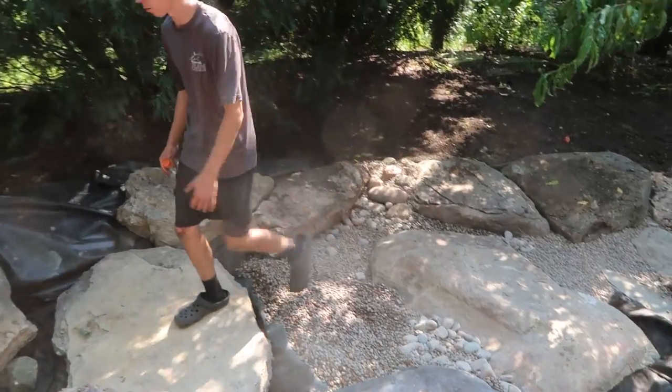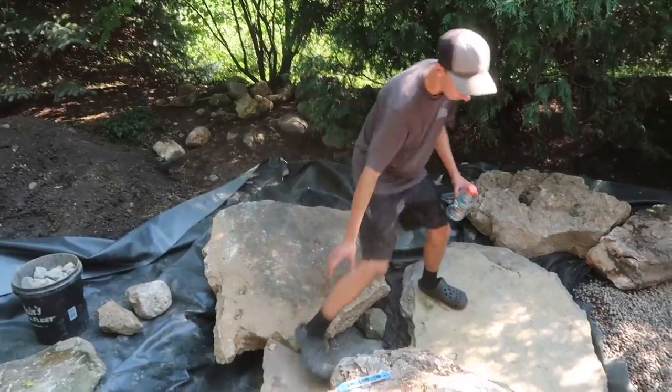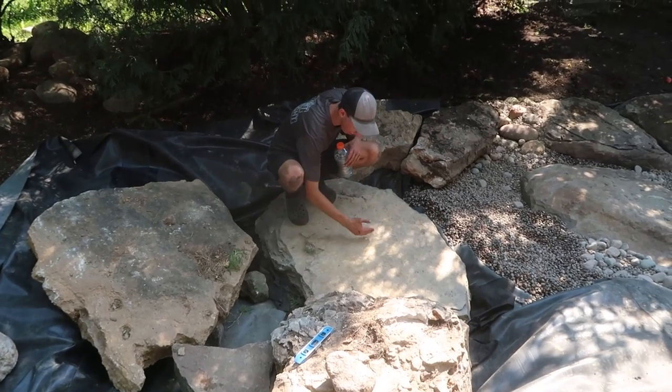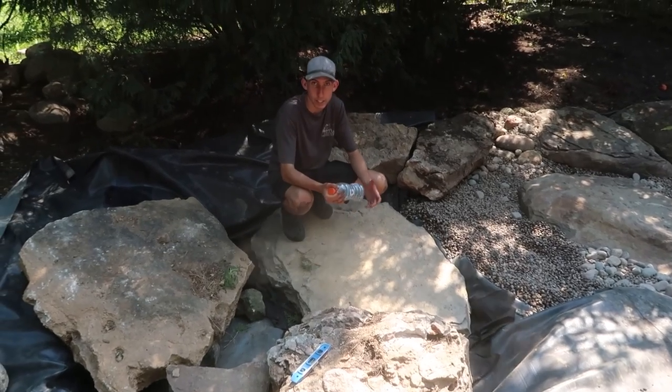Right here we wanted to get a lot of twisting and turning in this area. We're still setting this waterfall, but the waterfall is going to come into this plunge pool, dam up in this area, and crash over this rock. So this rock is actually going to be half submerged and half out of the water. I think the water line is somewhere around here. So is it going to give it the illusion of bedrock? Yeah, that's exactly what we're going for.